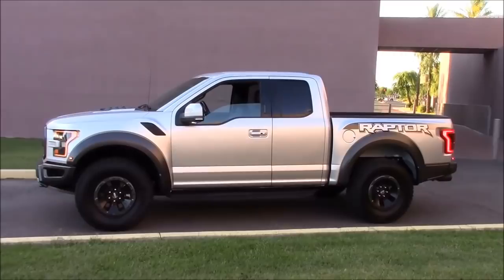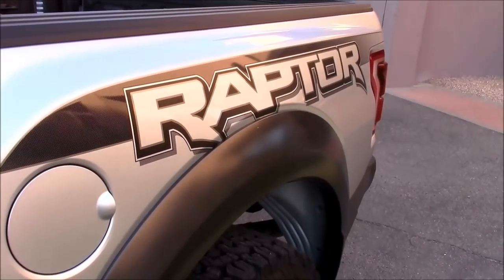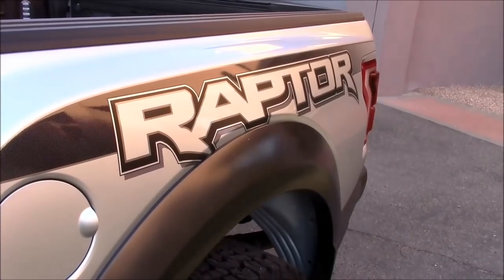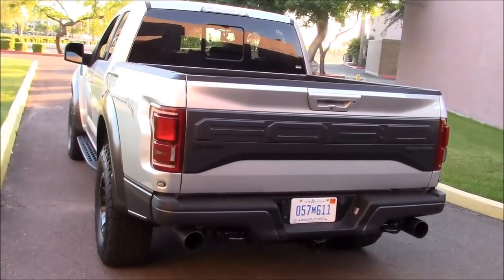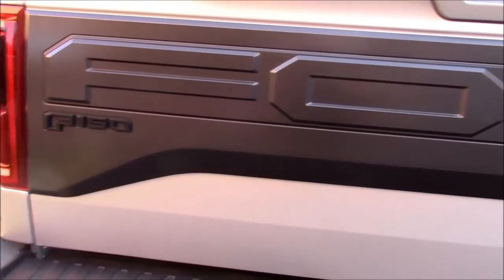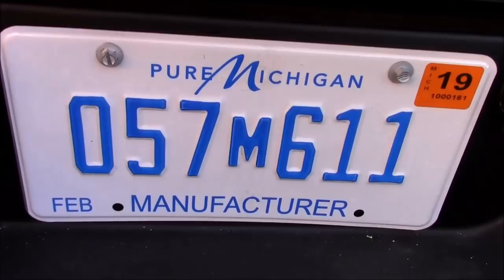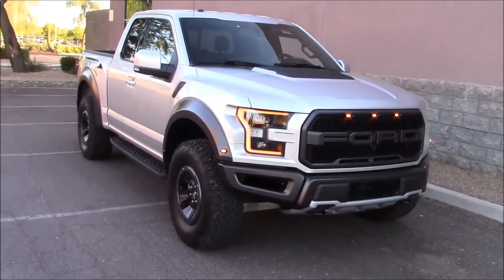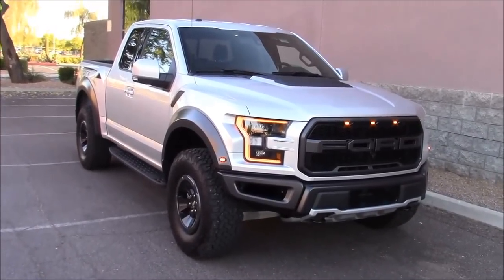Here's our side view. More cool graphics, so everybody knows what you're driving. Here's a peek at the rear, with more cool graphics on the tailgate, so you know it's a Ford. And they shipped it all the way from Michigan, just for us. If you're not familiar with the Raptor, we'll help you out as we go along. If you are familiar with the Raptor, there are a lot of improvements for 2017 you need to know about.